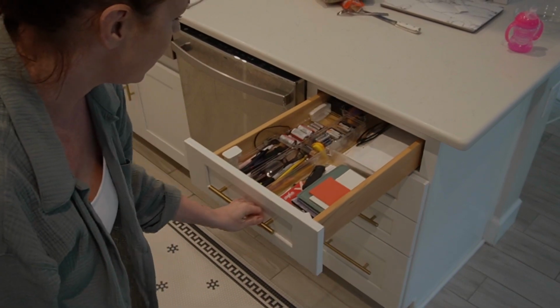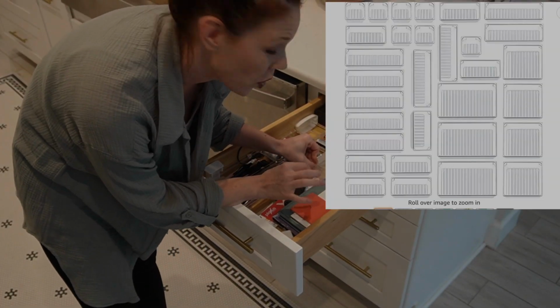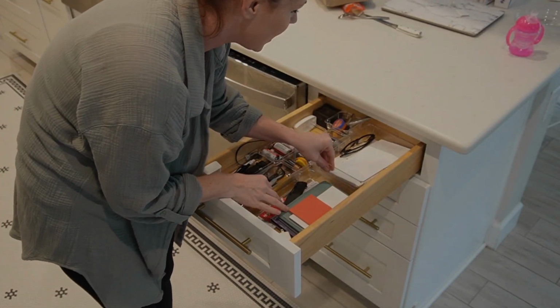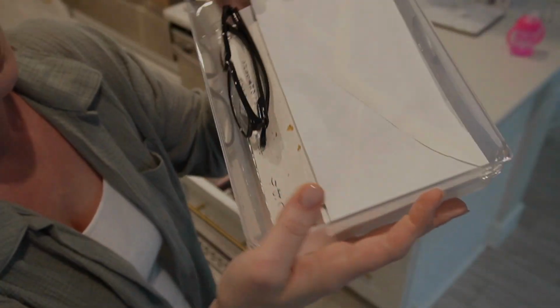Okay, so this area here, I love having all of these bins. You get a box of like 40 bins, and it has so many awesome uses for them.